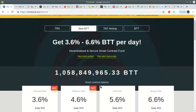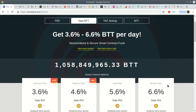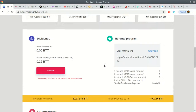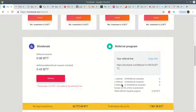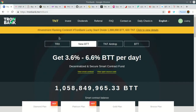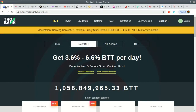This contract here, I got in early, which I'm so happy to say. I got it early, so I should double up my money on this one. We'll see how it goes, because the contract is still going up. I'm not even investing anymore. I'm just withdrawing every day. So yeah, this should make me a lot of money. My biggest money makers right now are P3T token and BTT on Tron Bank.